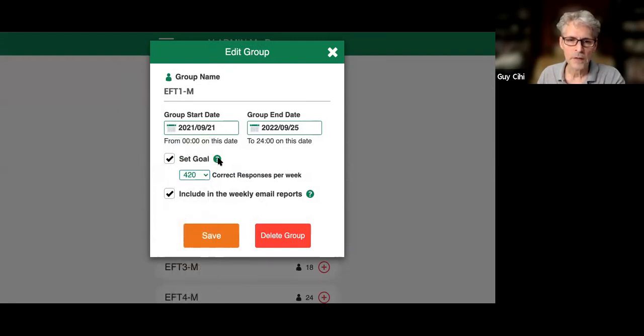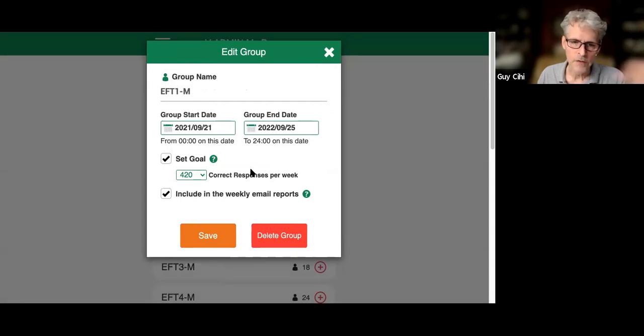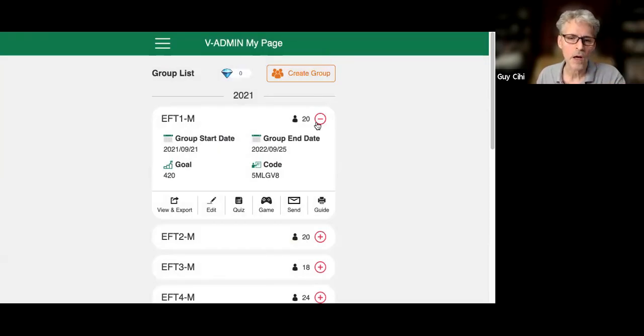And if you click here, it's going to tell you about the goal. 350 is about 40 minutes of study, so 350 a week is going to be 40 minutes a week. 420 is about an hour a week. It's very easy. Include in the weekly email reports. Okay, so that means that this group is going to send out the weekly email reports, so you don't really need to log in to see it.